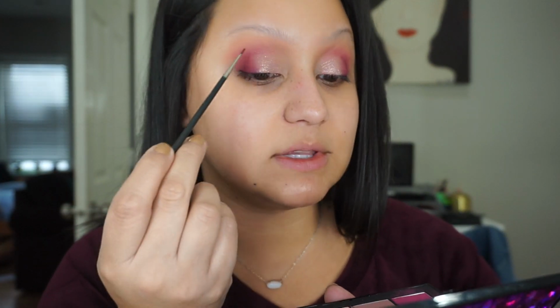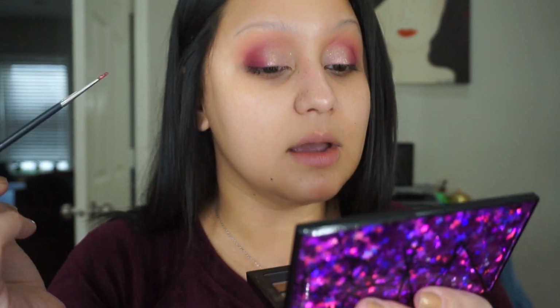but I'm taking it with a MAC 210. So I'm going to first start off by, and I'm going to mute this, but I'm going to start off by mapping out the shape in the crease and then creating the first wing, and then I'm going to line my lower lash line and create another wing. So you guys will see that. I'm going to speed it up.